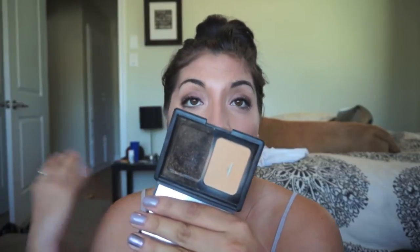As far as face powder, I will be using the e.l.f. matte powder all over my face. And this is in the shade Tinted. So I think this is like a universal shade, which really doesn't look universal. I don't think anybody lighter than me could wear this powder because it's pretty dark.